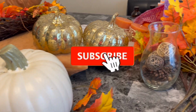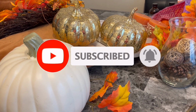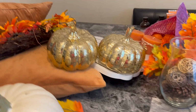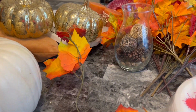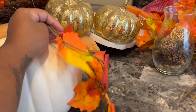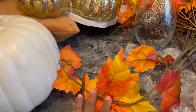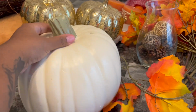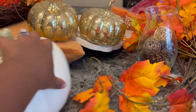Okay, so I'll go ahead and show you guys what I got from my fall bucket from last year. I had a lot more stuff, but this is the stuff that I felt still looked good and I can use this year. This is just a little fall, not a wreath, what is it called? Garland. This pumpkin right here is a foam pumpkin. I don't remember where I got it from, but I had that from last year.